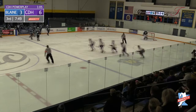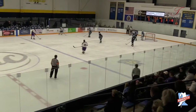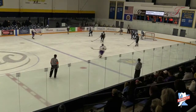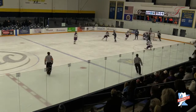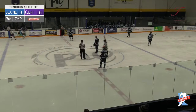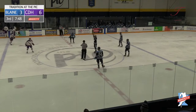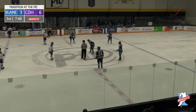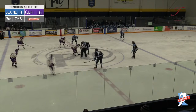Buried in front there. We'll watch this one again here on the replay. And nicely done in front. 10-22. That was Jack Nye burying it for the goal. So Nye picks up another goal. Him and Gleason both have 2 goals on the day. So Jack Nye making it 6-3 Raiders.